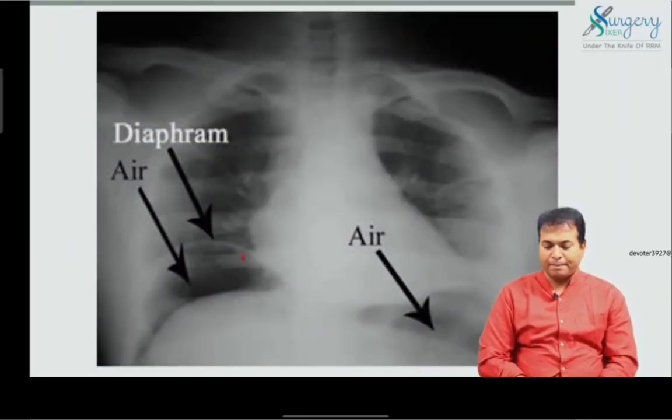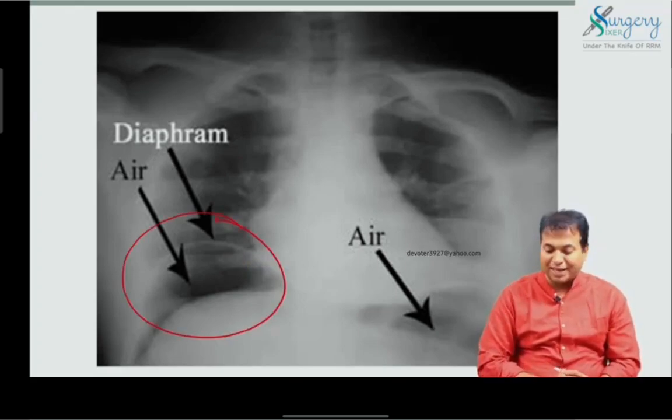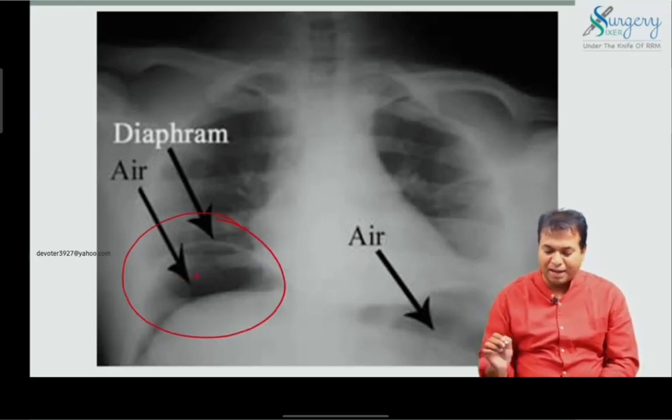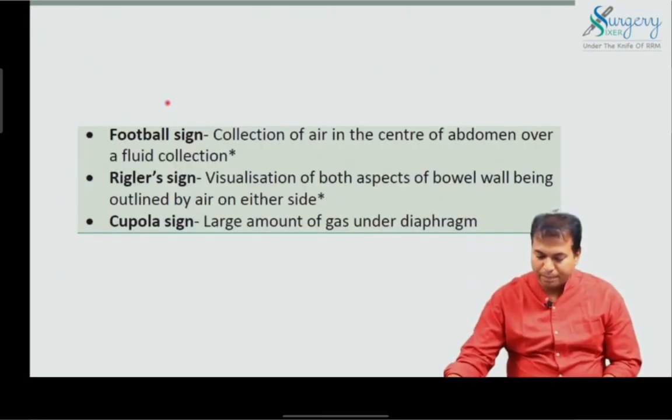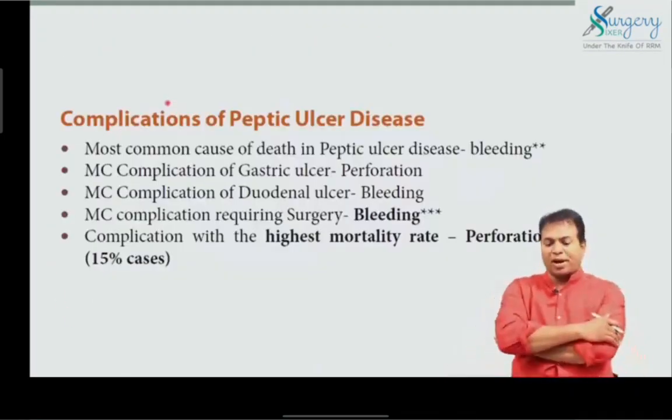Perforation of peptic ulcer. You can find out this question has been asked more than 100 times in the image-based question section. So, 100 times asked question: air under diaphragm. Okay, air under diaphragm. So this is a picture from Bailey and Love. Hippocratic facies. The patient is having a dying phase due to peritoneal shock. Okay. So at this point, I want to tell you some important basic points from peptic ulcer complications.